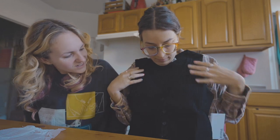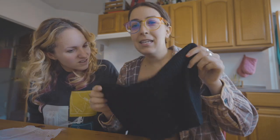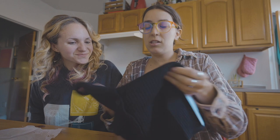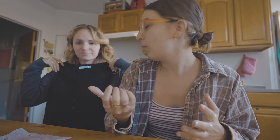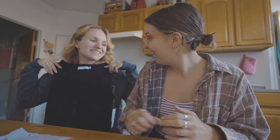I actually don't have a lot of nice shirts, I guess, shirts that you would wear for nice things, because I'm very casual in my style. I usually wear sporty looking things or t-shirts or flannels and things like this. So I like this a lot. I'm gonna steal this. It's really soft. You're not allowed to steal my clothes.